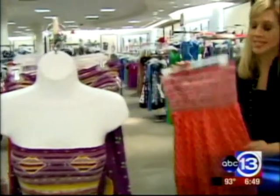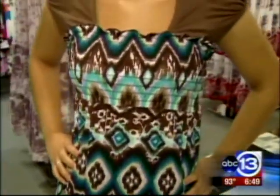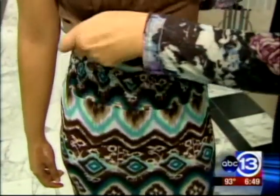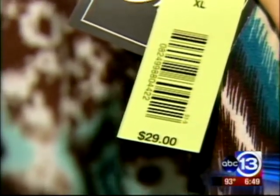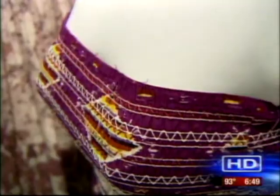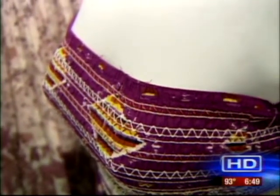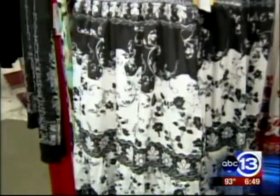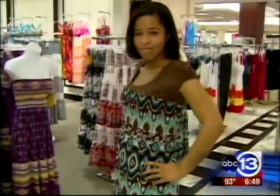And our final item is this dress that doubles as a skirt, so you get two outfits for the price of one. Here it is worn as a dress, and for an easy-fitting skirt, just bring the top portion down to your waist. The cost for this one is just $30. You can find them for $20, or you can find them for $200. The stretchy top part makes this an easy-fitting piece. It is also easy to care for. Just throw it in the wash and save money on that dry cleaning bill. For Stretch Your Dollar, Katie McCall, 13 Eyewitness News.